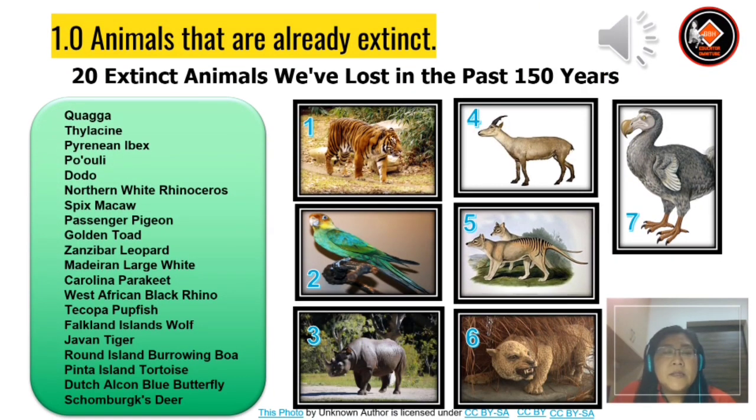So for the pre-lesson, let's look at the animals that are already extinct. These are 20 animals that we have lost in the past 150 years. So you have the names, and then there are 7 pictures. So now let's listen to the audio.